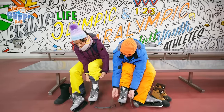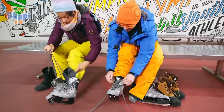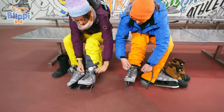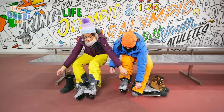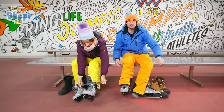Whoa. All right. Ooh, these laces are really long. They're really long. Yeah, and they're like shoelaces, but they're skate laces instead. Yeah. Okay. Get them on the hooks there. How fast do you think you're gonna go, Meekah? Oh, I might go pretty fast. Oh, you might not even see me go so fast. You're just gonna be so blurry.